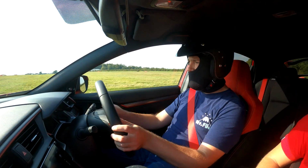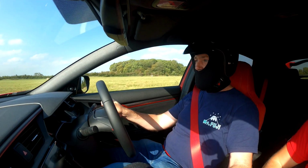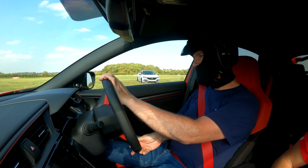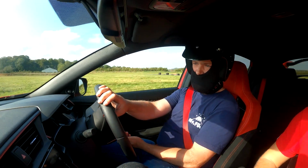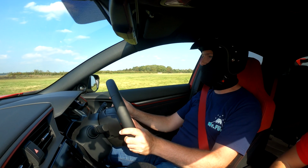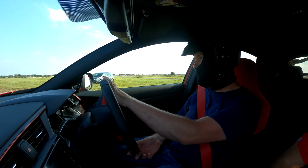You can really balance the chassis on a lifted throttle into slower corners. And it's fast. So yeah, it feels like it could withstand at least half a track day, where something like a Golf GTI would probably give up before 11s is. There's something about the Type R that does the road and the track bit equally well. And it's just so much fun.